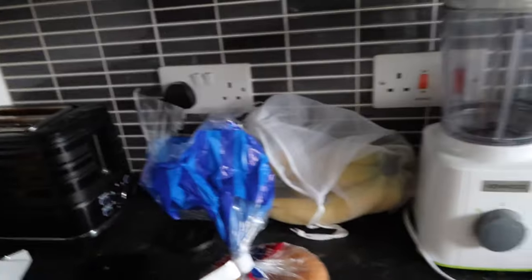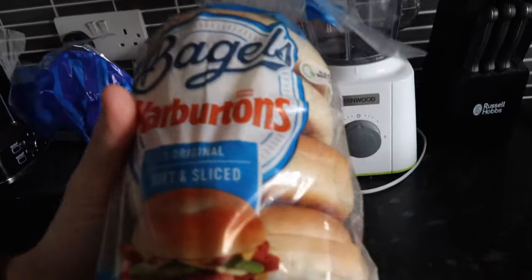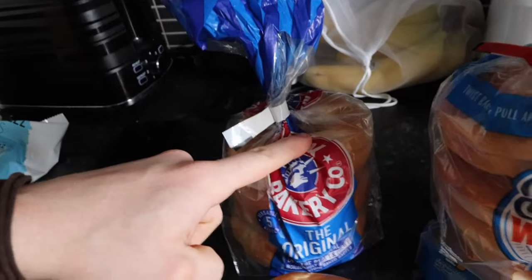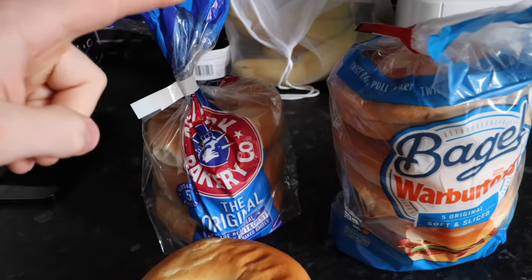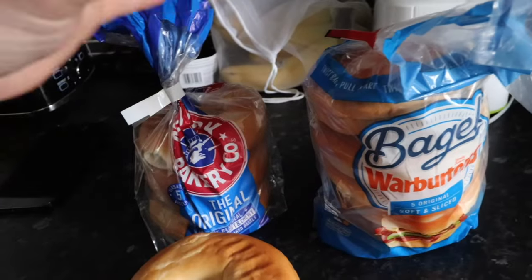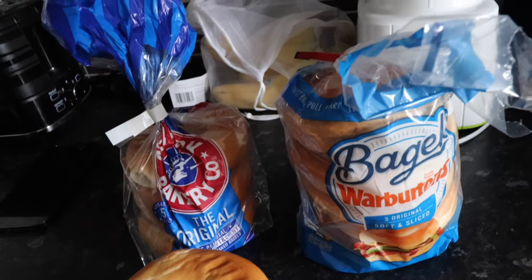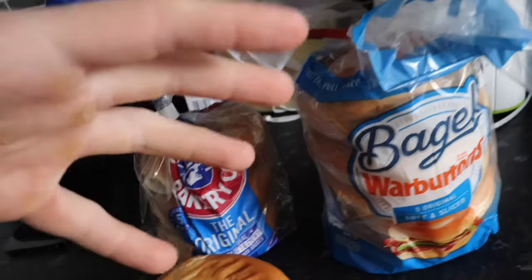I actually did, this is the thing, right? Get this. I actually did pick up Warburton's bagels. There was one last packet of these left, so I picked them up. However, what we've got to take on board here is these go out of date before these. Now, I eat 4 bagels a day, so realistically speaking, I would get them done prior to any of them going out of date. However, I just hate the fact of eating something that goes out of date before something that goes out of date later.